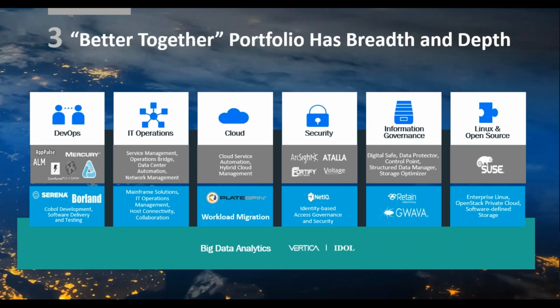And last but not least, we have the Linux open source area, which is our SUSE offering, with a whole host of solutions in the enterprise Linux space. We've got OpenStack private cloud and software-defined storage that we offer to the market from that business unit. Underlying all of this is big data analytics. And the intent is to pull all of that together with the data analytics and provide us with an intelligent view into an organization and how their environments are being managed and controlled.